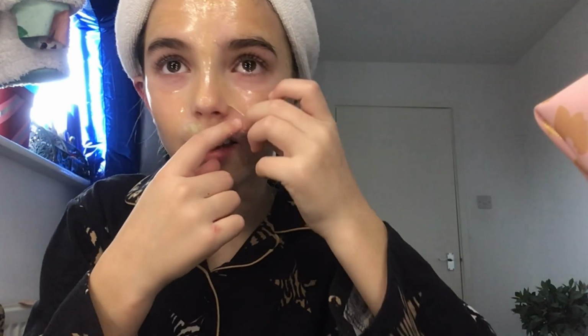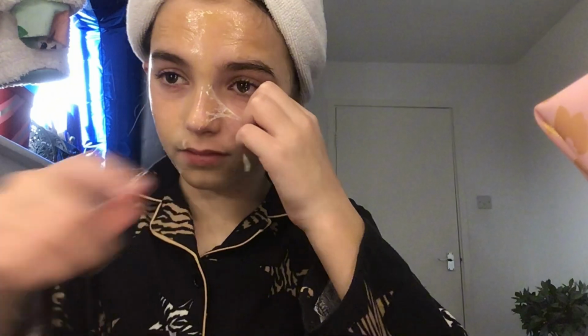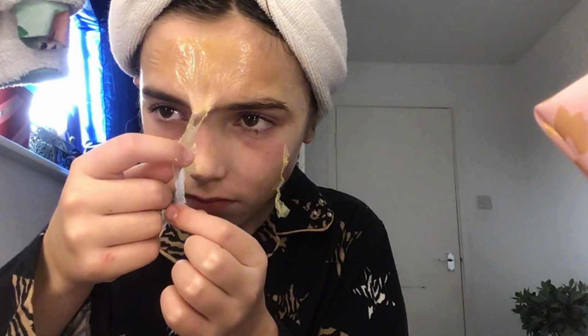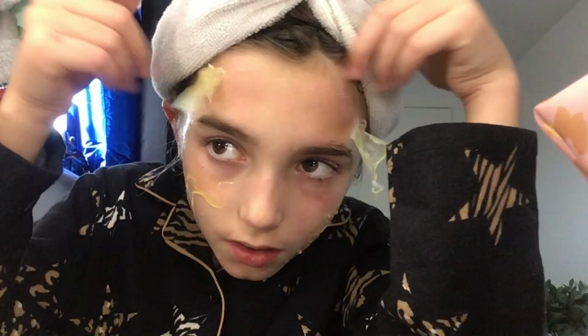That literally feels like I'm wrinkly. Bro, this is so painful. My eyes are literally watering. Okay, I'll be back. At least this is making my skin smooth. I think this is more like a wax strip, but my skin is so red. I hate this. The forehead is nearly done.